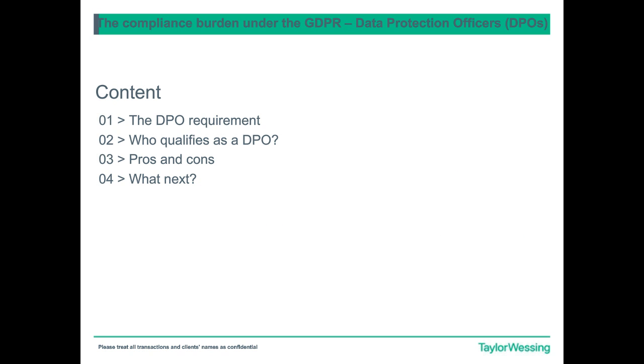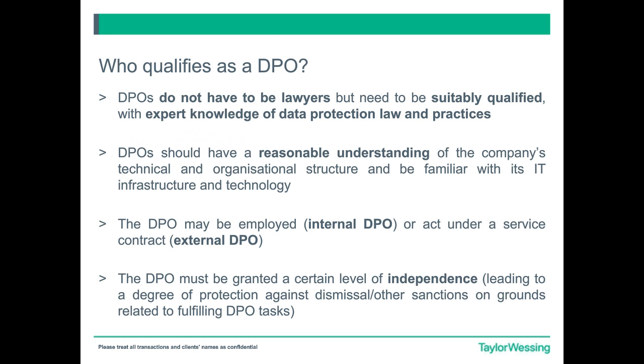The obligation to appoint a data protection officer in certain cases is likely one of the politically most contentious innovations of the GDPR, and this is due to the fact that most jurisdictions do not know the concept of a mandatory data protection officer. We in Germany have introduced this concept for a couple of decades now, and we have had quite good experience with it so far, so nothing to be afraid of.